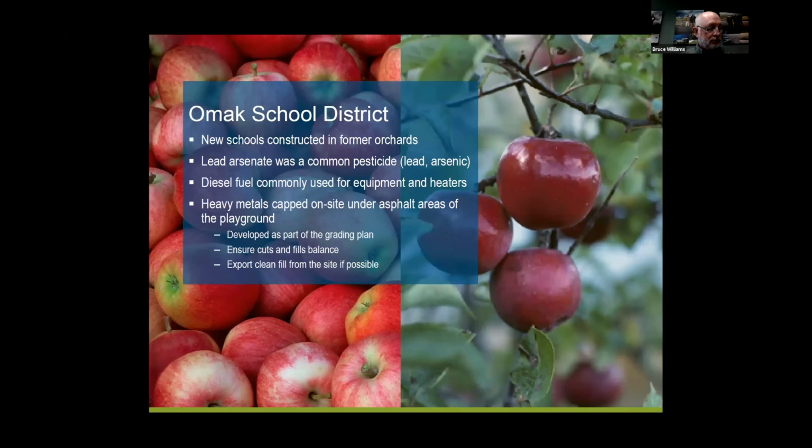Last one I got before I turn it back over to Bruce, Omak School District. They were looking at developing some areas, building some new schools. They were looking at some old orchards. Well, guess what? Lead arsenate was a common pesticide used, and lead and arsenic are all over the soils in old agriculture areas, especially those orchards. There was also diesel fuel they used not only for the equipment, but they had pipes running all over the place to power the little windmills that project heat out to protect the crops from frost.